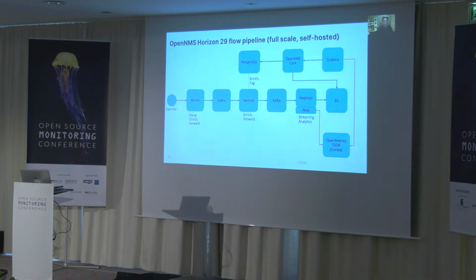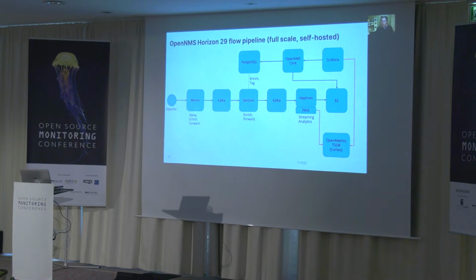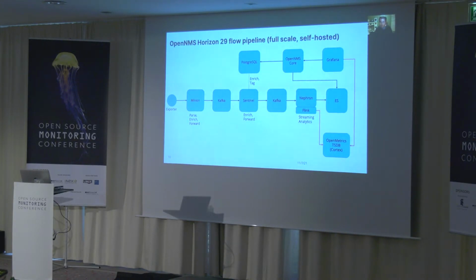Once it's done with all of this tagging and inventory matching and classification, Sentinel forwards that further enriched document back to Kafka. The next component that has a turn is one that we're provisionally calling Nephron. I'll get into its job later, and the name is probably going to change, but you should know that currently it runs inside an Apache Flink cluster. Its job is to do a whole bunch of streaming analytics, and then it's persisting the results into an Elasticsearch cluster. This is where the flow record documents come to rest, at least in the current architecture.